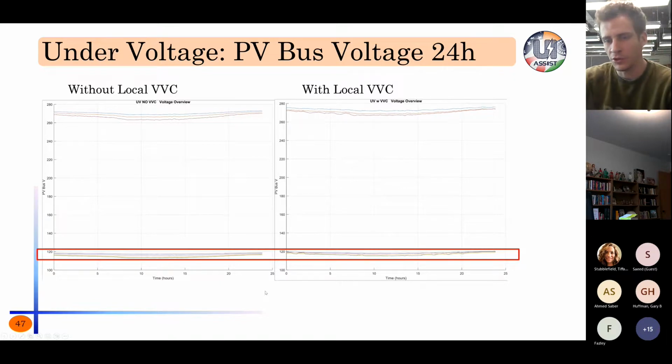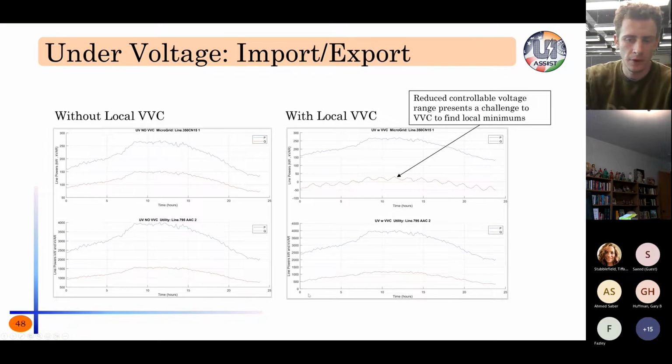It's not able to pull the voltage up as far because in order to increase voltage, we have to supply more VARs, but the amount of VARs we supply is limited by the real power being produced during the middle of the day, because we prioritize the real power from the PVs. So the more real power there is, the less ability to produce VARs, the less ability to correct voltage. That's why we see the bigger sag in the middle of the right graph than the base case. Next slide.